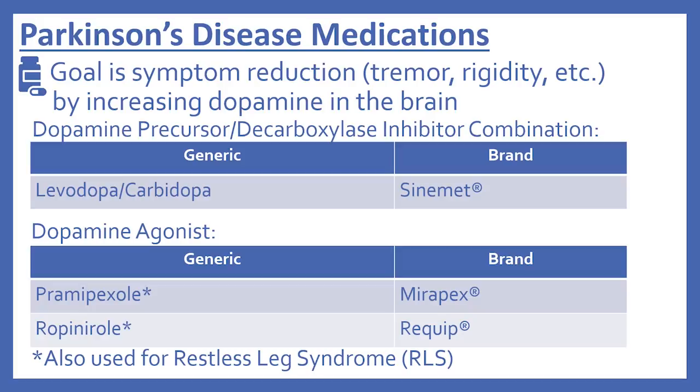Next are the medications for Parkinson's disease. Now, Parkinson's disease is a movement disorder resulting from decreased dopamine production in the brain's basal ganglia. The goal of the medications for Parkinson's disease is to reduce the symptoms of tremor, rigidity, and the things that are characteristic of that disease. And this is done by increasing dopamine in the brain.